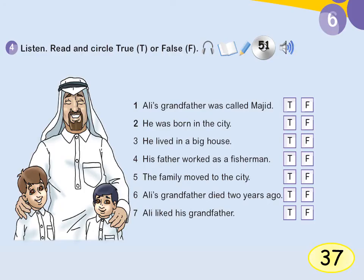Unit 6, Lesson 1, Activity 4. Listen, read and circle true or false.